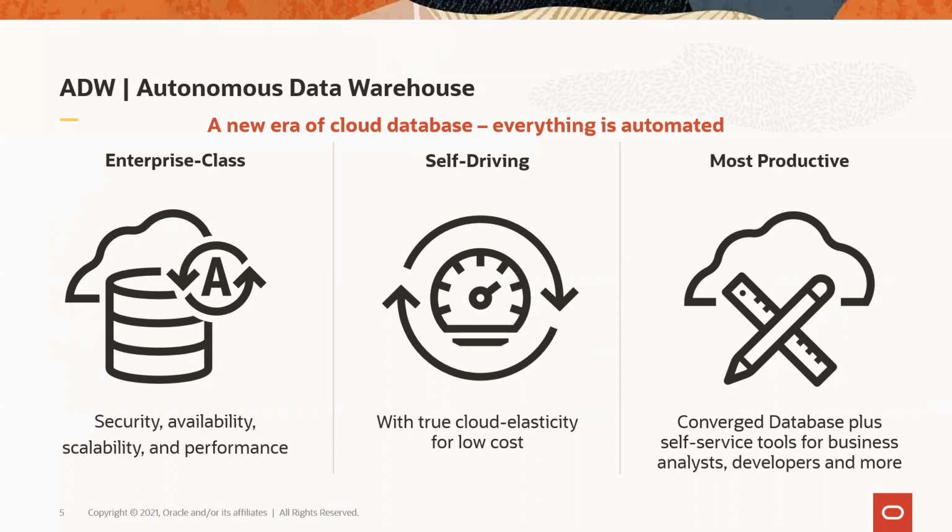It's a native cloud database. So what does that mean? It gives you cloud elasticity, it lowers your overall cost, and it lowers your overall management overhead as well. And lastly, it's the most productive data warehouse in the marketplace. It's a converged database, so that means whatever the data source is or whatever tools and use case that you have, it's supported through the Autonomous Data Warehouse. Furthermore, there are self-service tools for business analysts, developers, and ultimately the end users that need to make decisions with the data that's being captured.